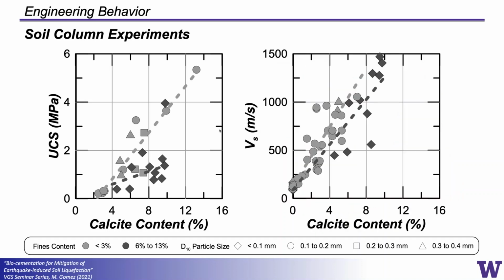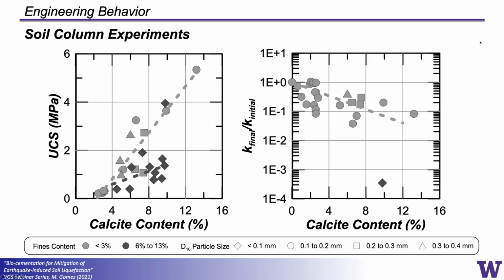We can also look at Vs, or shear wave velocity changes, as a function of calcite content. We really don't see too much dependency on fines content overall. And we're really thinking about something that's closer to 1,500 meters per second at a calcite content of something like 10%. We've also done some select measurements in terms of permeability, mostly on clean sands. What they generally reflect is that we're talking about an order of magnitude or so, even at the high end of cementation.